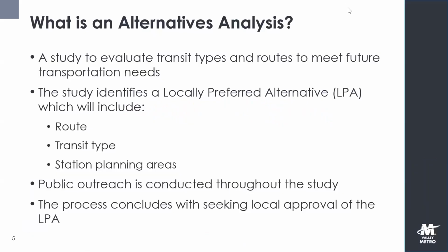So to start out, what is an alternatives analysis? Essentially, what we're looking to do with this study is evaluate both transit types and different routes to meet future transportation needs. I'll get into all of this in future slides, but the main thing to distill from here is that we're looking to identify a particular type of high-capacity transit and use that to identify one route that will be brought forward for presentation to Phoenix City Council for consideration to be a locally preferred alternative.